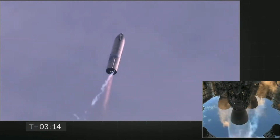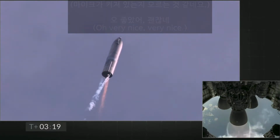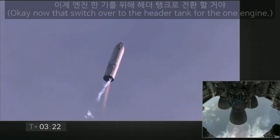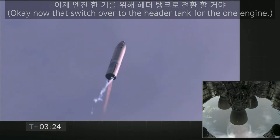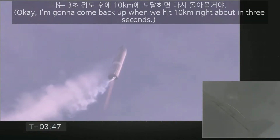I'm clear. Oh, very nice, very nice. Okay, now to switch over to the header tank for the 1 engine. Okay, I'm going to come back up when we hit 10 kilometers, right about in 3 seconds.